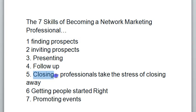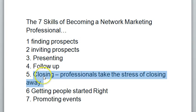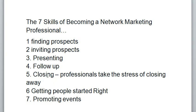Number 5, closing. Professionals take the stress of closing away. That is so true. This is the part where I think most business owners have the most apprehension, and they feel the most nervousness about it. I don't know if nervousness is a word, but I use it, so whatever. So here's the deal with closing, and this is something that I had to overcome as well. But now that I have, it's so easy. I don't even think of it as closing anymore. Closing is really just helping somebody come to a decision.